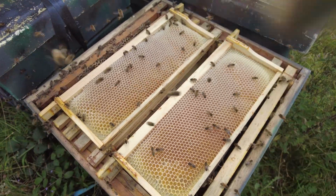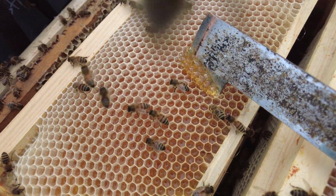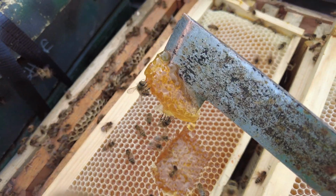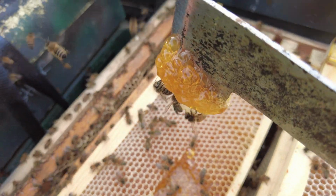I reckon come the end of the year, these are going to be full. So just to try and show you that consistency a bit, the way it goes up like that is gelatinous honey. It doesn't fall off the hive tool because it is solid, it's thixotropic honey. If that was any other honey, that would just fall off, but this is pure ling heather honey.